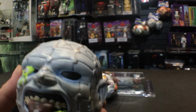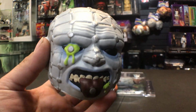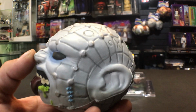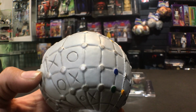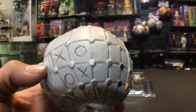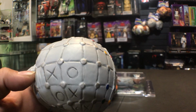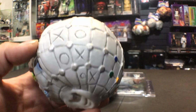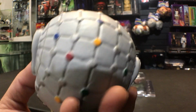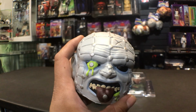Then we're gonna look at Hellraiser, or well, Pinhead. Now what I noticed is it looks like they had a game of tic-tac-toe going on. I don't know, I guess if you know what that is or if it's anything different, just let me know in the comments. To me it kind of looks like a tic-tac-toe game. But I've never actually seen any of the Hellraiser movies, so could be something to do with the movie, I'm not sure. Pull them back, there you go.